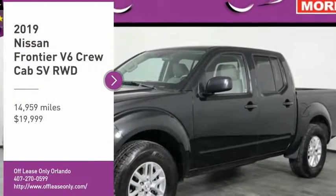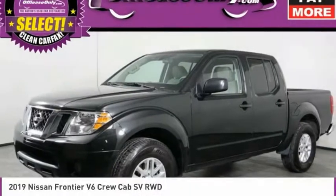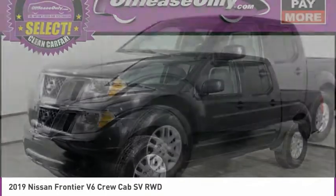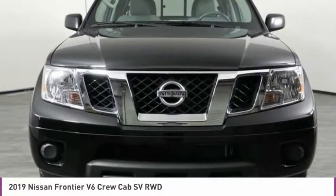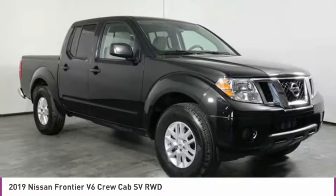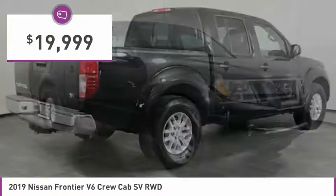Looking for the right vehicle? Today could be your lucky day. This vehicle is equipped with great options, and it could be yours. Contact the dealer today, request more information, and set up a test drive right away. And is priced below $20,000.